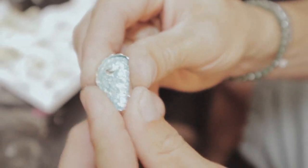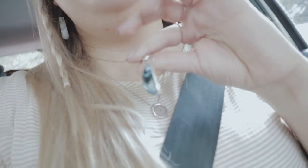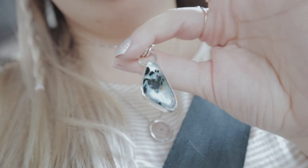Wow. Not too shabby. No, I like that. You guys, what an incredible day it has been. I could seriously live at the studio. And it was so cool getting to see how my favorite rings are made. I even got this beautiful moonstone labradorite pendant. And I got to watch him pretty much put it together. So that was really cool.